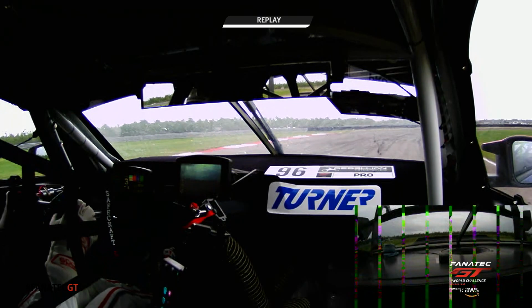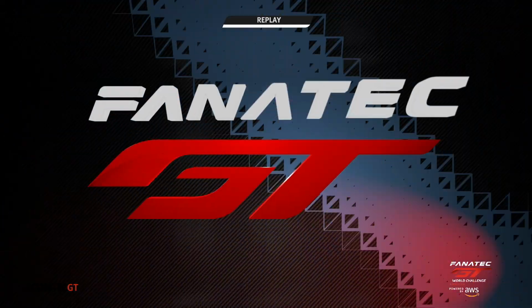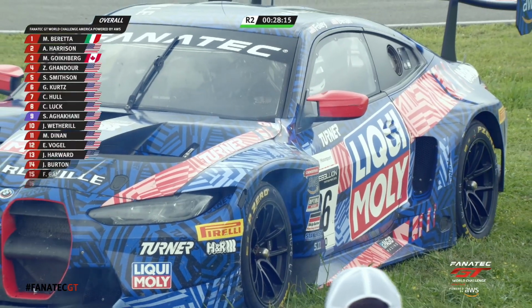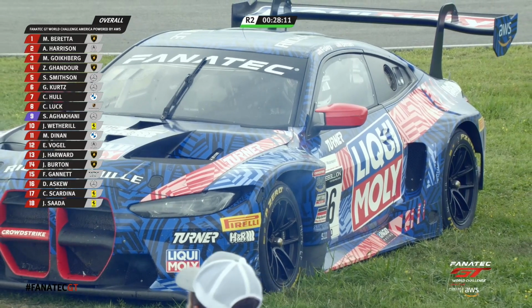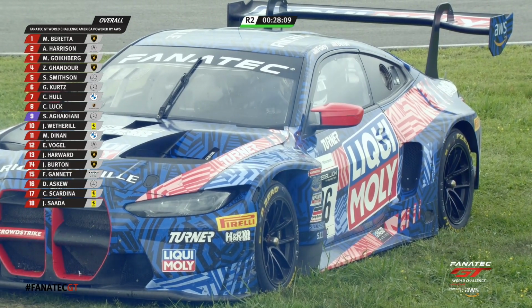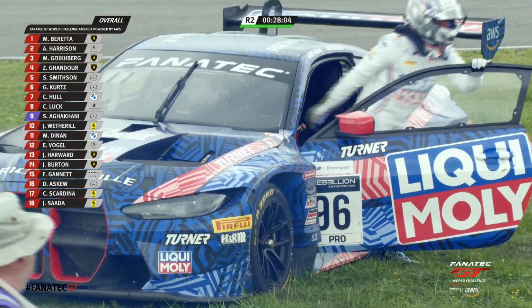Just from listening to that, any idea what that could be? Something inside the transmission or half shaft or something. Suddenly he just had no drive as he came down the gearbox and then went back to power through turn 3. Now, an early end to the day for Michael Dinan and Robbie Foley, Turner Motorsport.